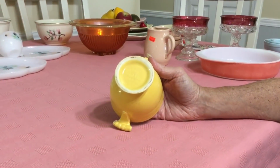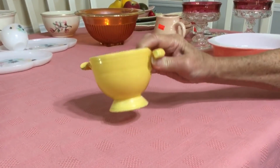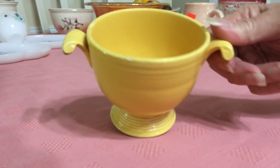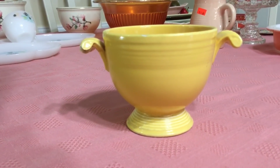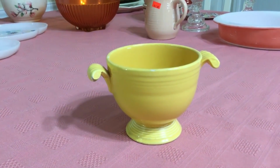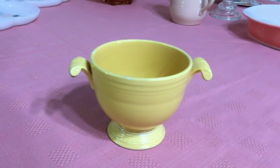I know the logo might be a little hard to see right here, but if you know Fiesta Ware, you know that this is Fiesta Ware, and I found this at the Salvation Army. It does have some chips and cracks on it, but I like this Art Deco style. It's a sugar bowl. It is missing its lid. It was marked 99 cents when I got up there. I didn't realize everything was half price that day. If I had known that, I probably would have spent more money.